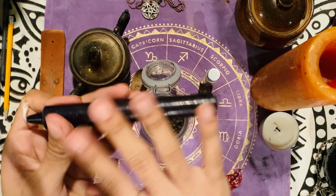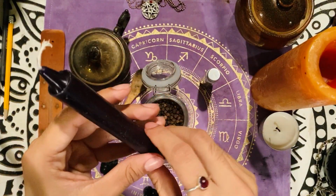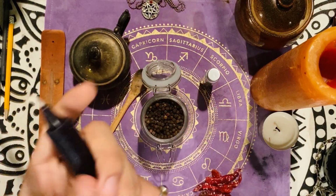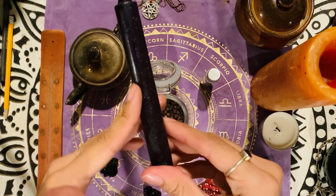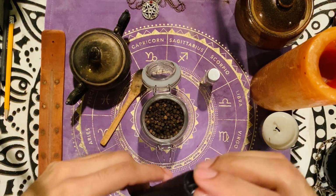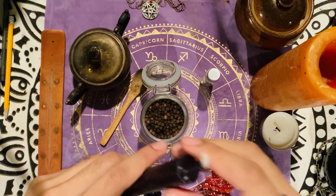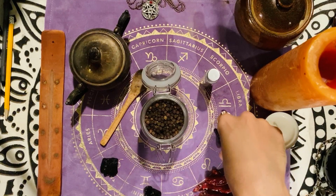On it, you can of course write your sigils. Again, the spell is for you to make. But simply put your target's name, dress it in your black pepper oil, and then let your candle burn down all the way. Sometimes I like to pair this with a red candle as well for banishing work, but it's not necessary. So that's one spell that you can do for banishing.